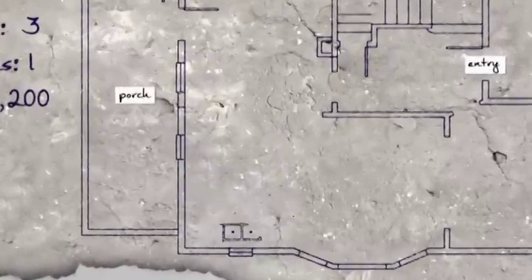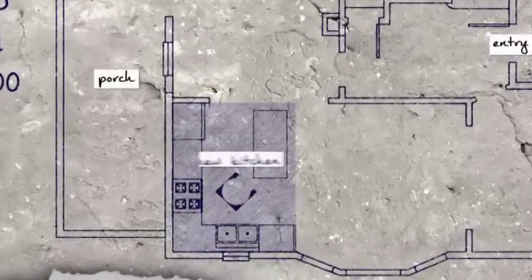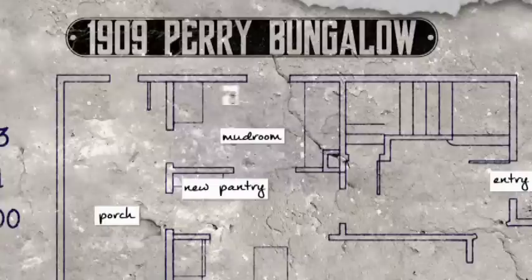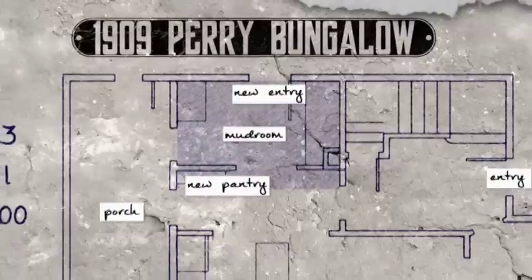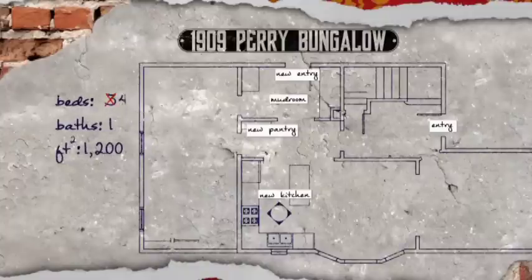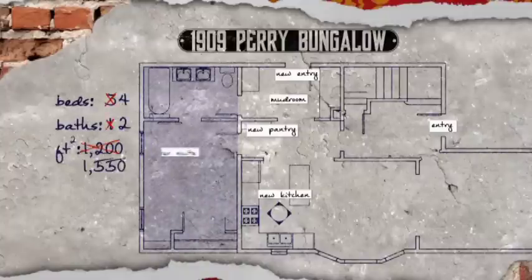So by moving the kitchen to where the existing pantry and breakfast nook are, we'll reuse that space to add a new pantry, a mudroom, and a second entryway. This house needs a master suite. By adding one, we'll gain 350 square feet, and hopefully it'll be an excellent return on investment for our renovation. Should we go check out some numbers? Yeah. Okay.